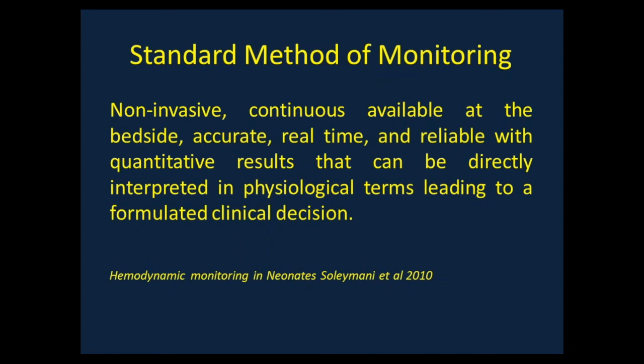So that's the idea of integration. We are integrating different modalities to make the picture more clear and more reliable, to compensate for the non-existence of such a standard method of monitoring. So we're trying to get the benefit of TN echo plus the benefit of NIRS plus the benefit from clinical assessment, which is on top of everything, to get a clearer picture.